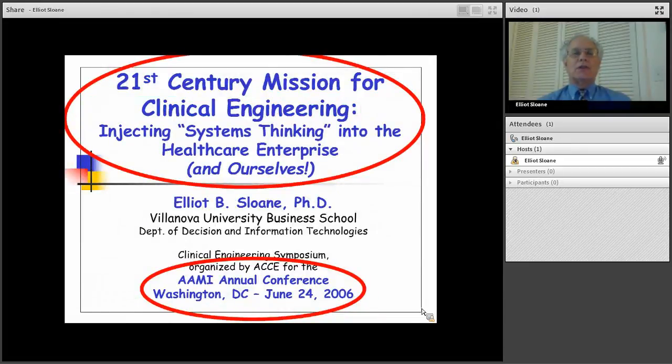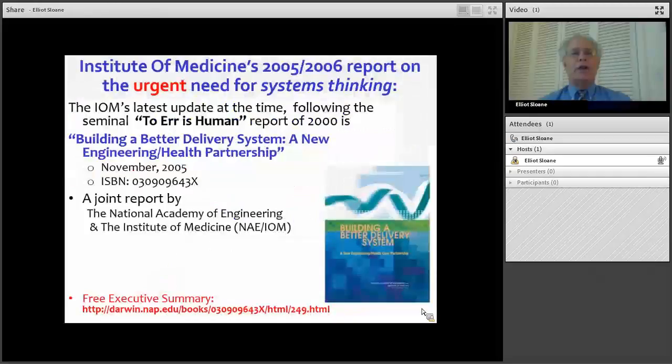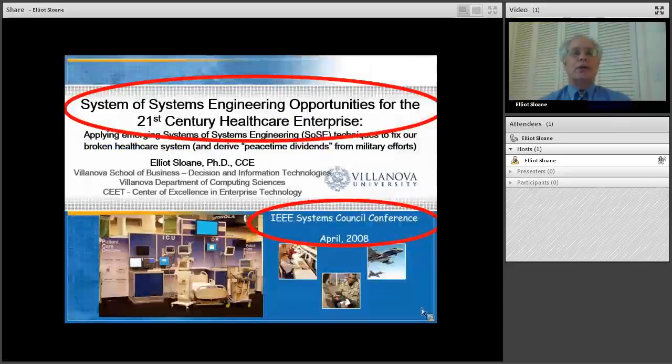By 2006, we were talking about the concept of really big systems engineering challenges and opportunities in healthcare for clinical engineers. And in this presentation, I pointed out that the National Institute of Medicine in the United States, along with the National Academies of Engineering, published a book about engineering a new health partnership, and in it they describe with great clarity the need to inject systems thinking and engineering perspectives into healthcare in order to improve safety, availability, cost effectiveness of healthcare, not just in the United States, but around the world.